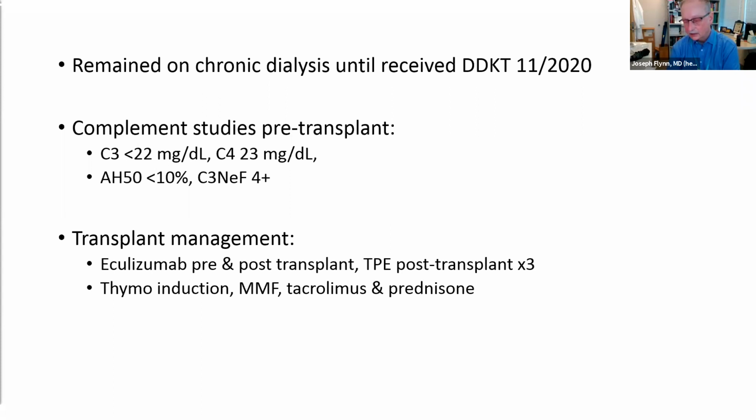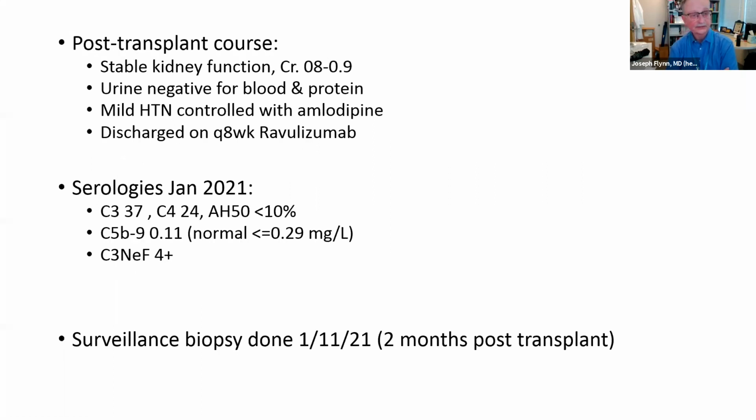So we knew that her complement activation was all still very active. And so at the time of transplant, she received eculizumab prior to the transplant. Following the transplant, she got plasma exchange. She underwent our standard thymo induction. She got mycophenolate, tacrolimus, and prednisone for her baseline immunosuppression.